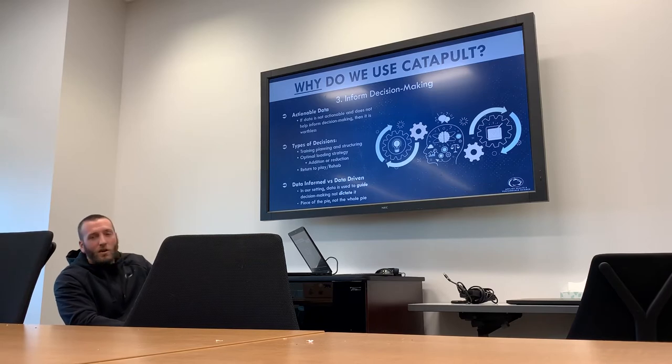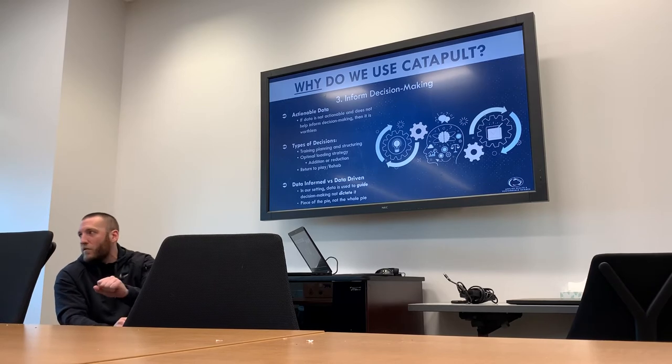And then another very important piece we want to look at is data informed versus data driven, right? In our setting, when we're working with athletes and we're working with people, we use data to inform decision making, right? We don't take those numbers and then use them to drive our decision making.